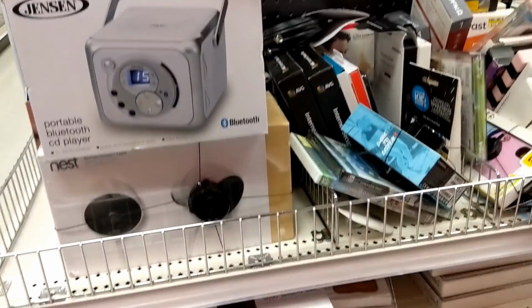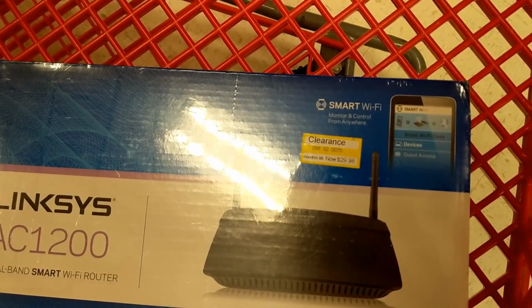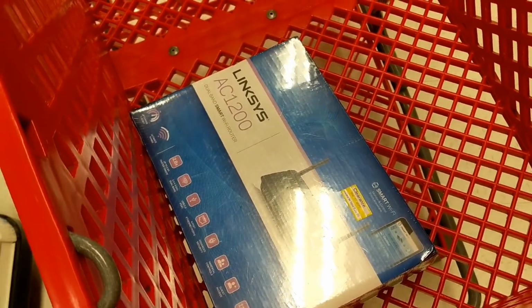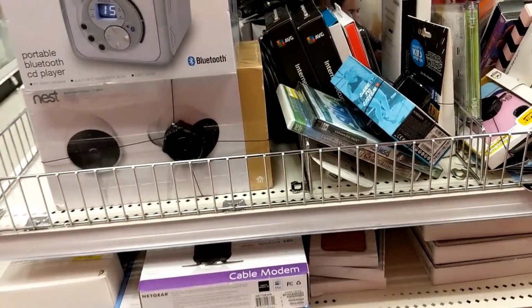So they've got a little clearance section. I found one winner. It's this AC 1200 router for 30, half off. The new was like $79 on Amazon, so it would come to about 60. But everything else, not too good.